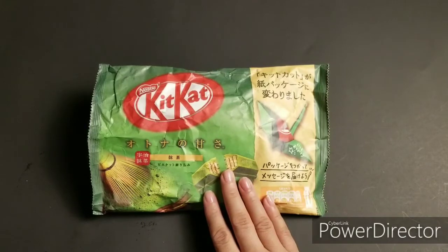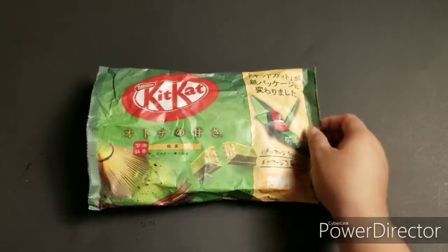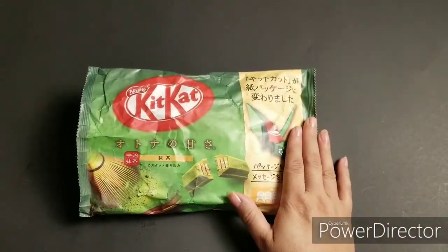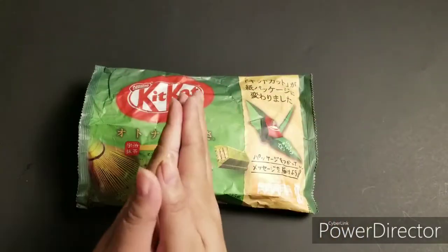I think if it would have tasted more like green tea, I would have gone lower. I don't really like that. Oh my gosh. But I expected something different, and it didn't. It tasted like something I already tasted. So, 4.